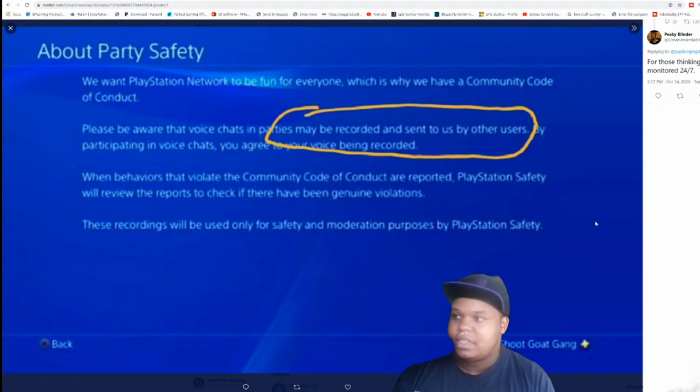It says, please be aware that your voice chats and parties may be recorded and sent to us by other users. By participating in the voice chats, you agree to your voice being recorded. When behaviors that violate the community code of conduct are reported, PlayStation safety and review may check if they have been genuine violations. So they might be used to check if you actually made a genuine violation. These recordings will be used only for safety and moderation purposes.